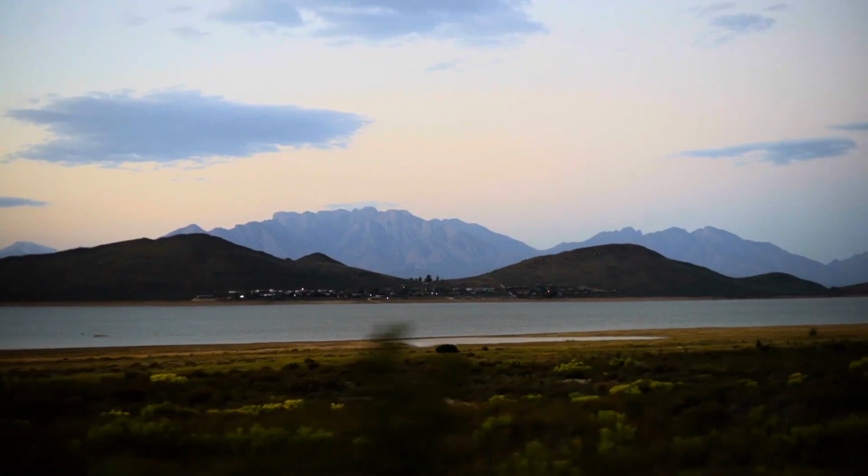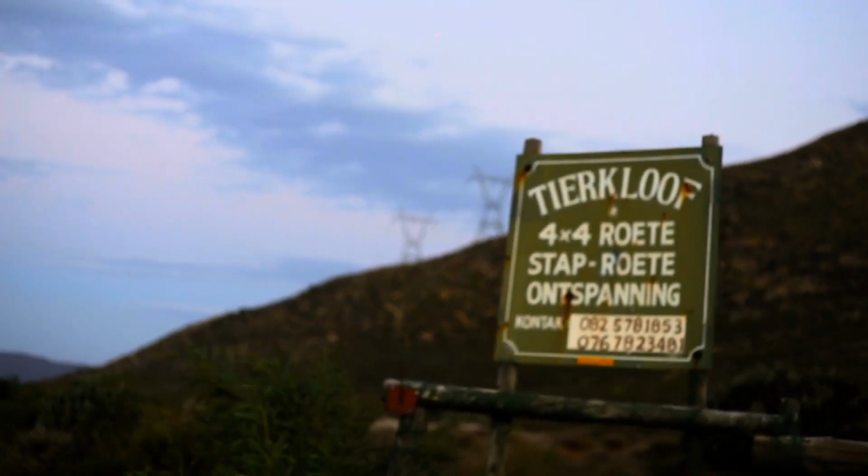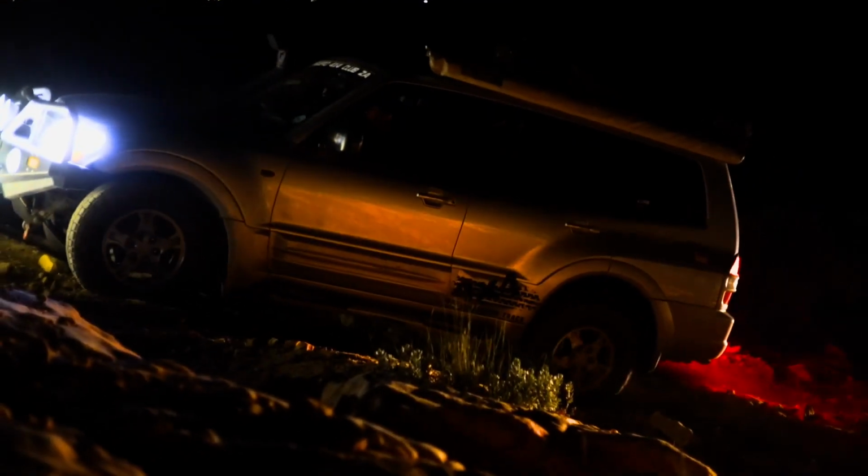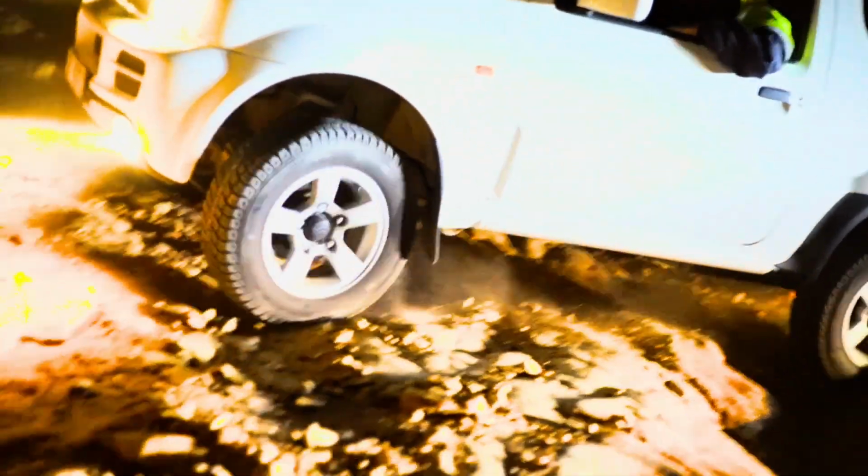So this week in Off the Beaten Track, we headed out to Tierkloof for not any 4x4 trail, a night 4x4 trail. So if you haven't done night 4x4 before, you're in for a treat.